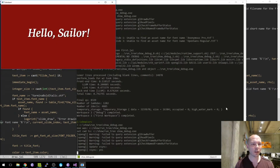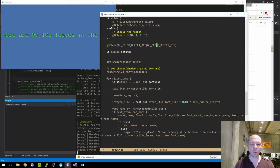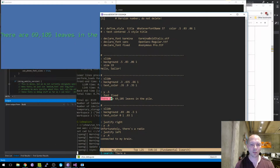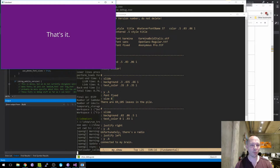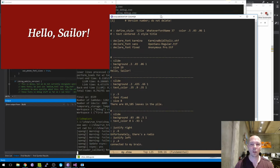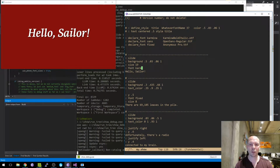Hey, look. Okay, we're going to have to go to the slideshow. The thing about fonts is they have very different ideas from each other about what sizes mean. Okay, there we go. We can change fonts. So on Hello Sailor, I can say font sans, I can say font fixed, or I can say font blah blah, and it'll just complain, right?